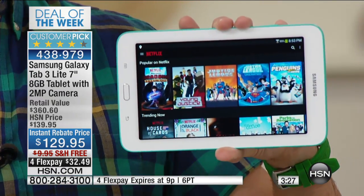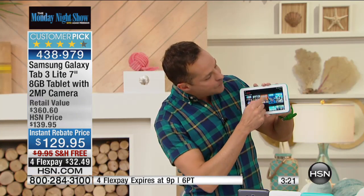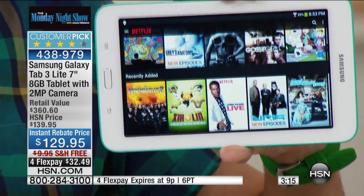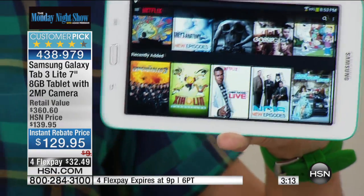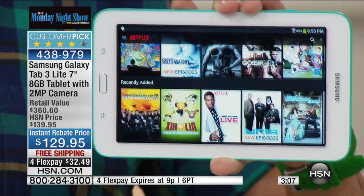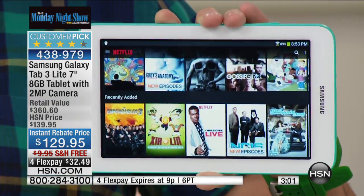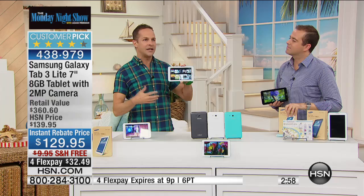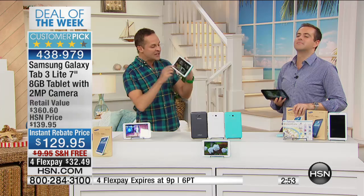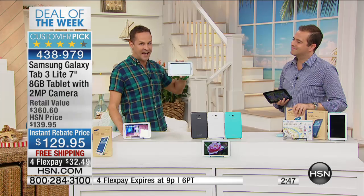Let's talk about the upgrades for a minute: the upgraded video camera, the upgraded processor, the upgraded screen quality. How about the fact that this has an expandable memory card slot, so you never run out of memory on your tablet? If you go to the mall today, even if money is no object, the nicest tablet you could buy there for $1,000 would not have an expandable memory card slot. It would still have fixed memory. That is so important to me. I want to have one tablet, and I want to be able to put as many games and as much music on it as I want, particularly when you have the number one app store in the world, because this is a Google tablet.